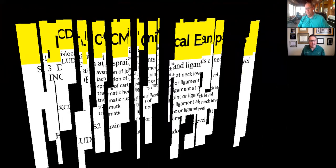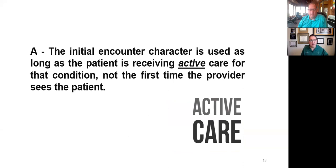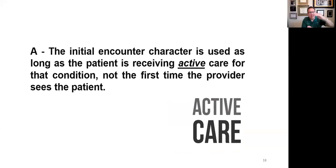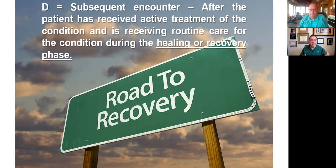Now, keep in mind that in a trauma code, you have the A, D and S at the end there. That is the phase of care. That was the second third of the class here: you have to use the right phase of care in a trauma code. So A is active care, initial, not just the initial encounter, but the initial phase of care. Then it goes to the healing or recovery phase. That is your rehab. So if you have a trauma code, when you go into rehab and start rehab, which you should do for your patients, then use a D. And then we have S, which is a sequela, and we don't use S too much, okay?